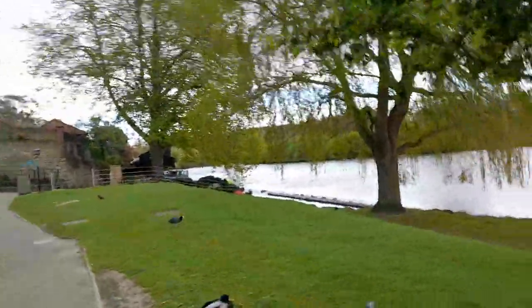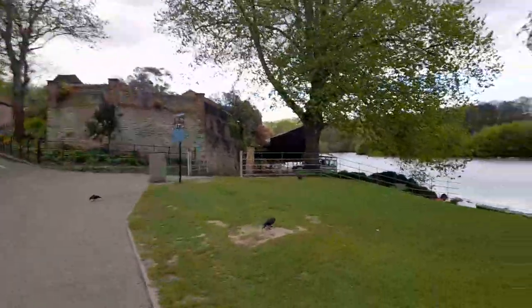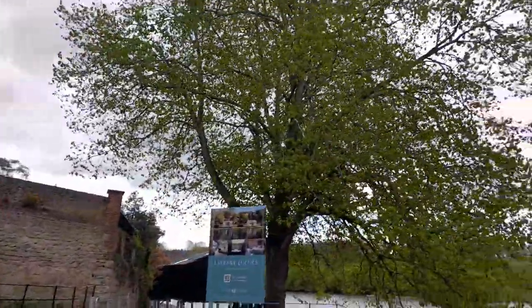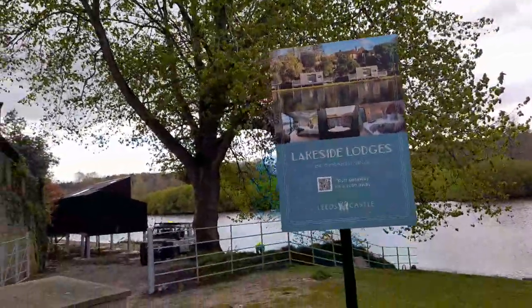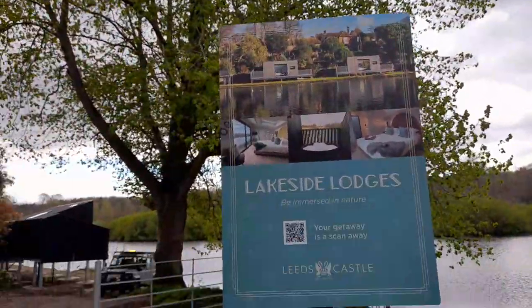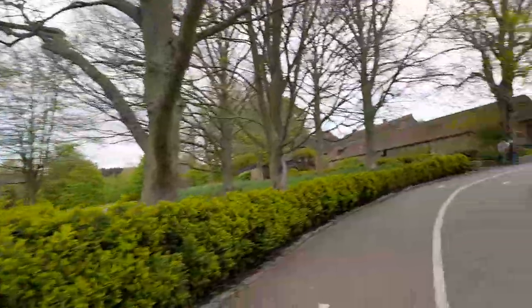Even if you didn't go inside the castle itself, the castle grounds are nice to see if you've already been inside the castle. You can stay in the lakeside lodges and be immersed in nature, and you can scan this QR code. They look absolutely stunning, so you can hire one of those out, the gardens, restaurants, play areas.